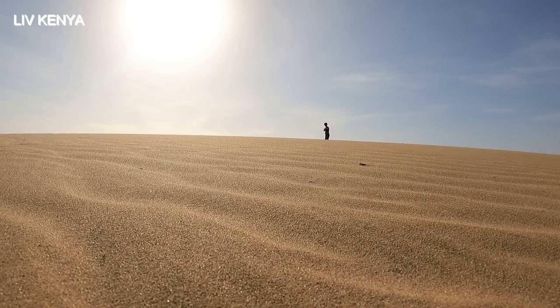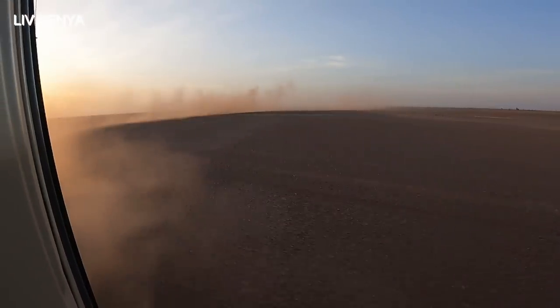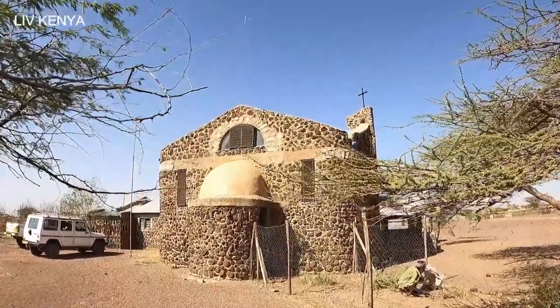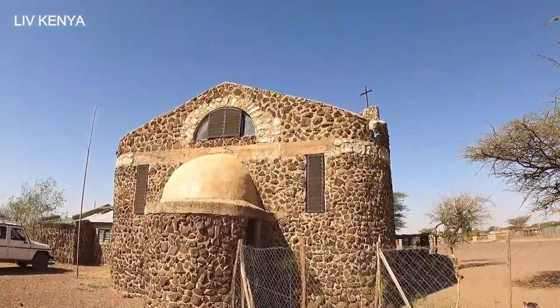So guys, today we are going to the Chalbi Desert. Yesterday we were at the sand dunes. We traveled through the oasis. We swam. It was just so much fun. Just check out that video. Today we are going to the Chalbi Desert. We're going to have a drive-through. Actually, that church behind me is right at the center of Chalbi Desert.